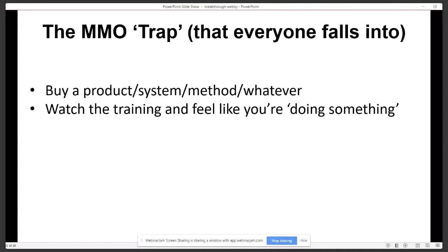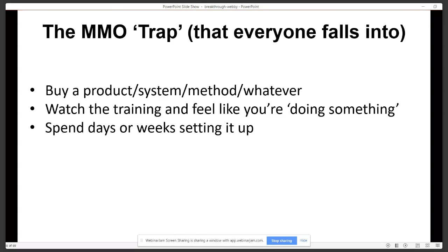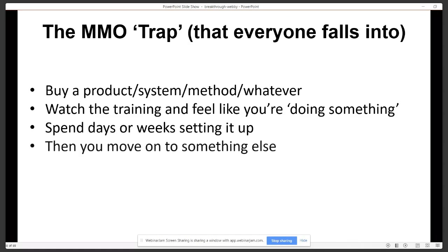Now, there are some training programs where you have to write stuff down and fill out forms and do checklists and stuff like that. And that actually is useful. But for the most part, people do that to make you feel like you're doing something and getting somewhere and taking action, when really all you're doing is running around in circles. You spend days or weeks setting it up, and you move on to something else.